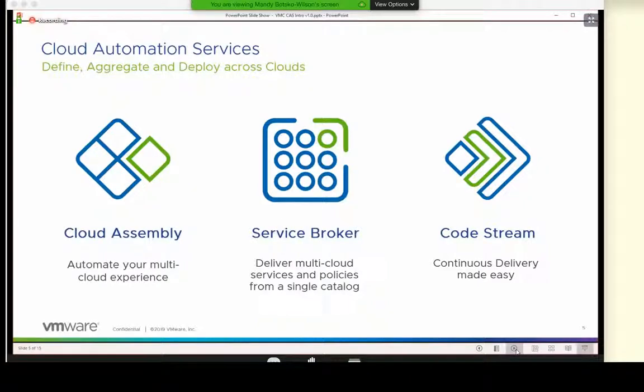Service Broker is our multi-cloud catalog, and that allows you to aggregate the native content from multiple clouds, not just Cloud Assembly. And it gives you a single catalog with tag-based policies to provide those services to your end users. Again, it's an aggregator of content that provides self-service for Cloud Assembly blueprints, as well as third-party content such as AWS Cloud Formation templates, ARM templates, etc. And it also gives you a governance layer on top of that.